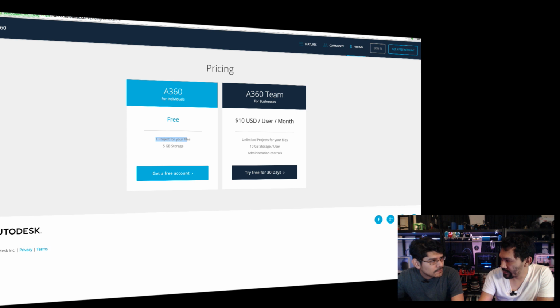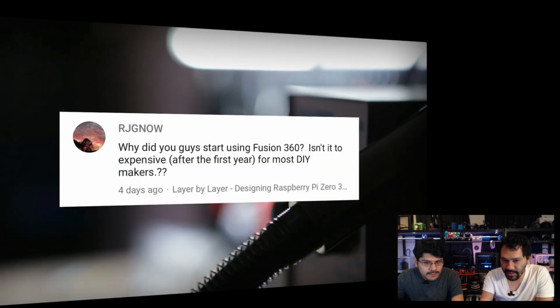You can save out your stat files too, keep it in your own folder, and then upload it if you wanted to do that. But again, it is free for students, educators, and it works with other programs like SolidWorks, Onshape, anything that supports a crazy amount of files, you can export them out. So good stuff. Good question. Thank you, JR or RJ.